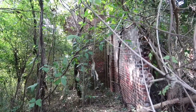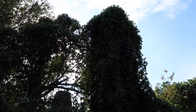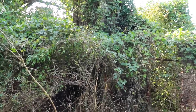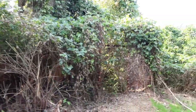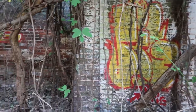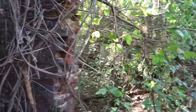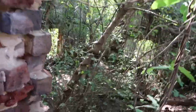Just noticed this. Did a quick search online. This is the Great Falls Mill, or what's left of it. I'm gonna try to get all the way around this thing. Some graffiti on the wall right here in this cove. Okay, there's a hole. Oh, okay, here's an opening here. Be very careful. Oh wow, that's a drop. Let's see if I can get the camera out there a little bit though.